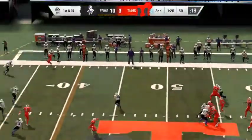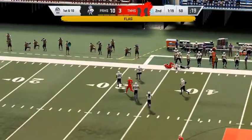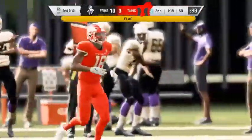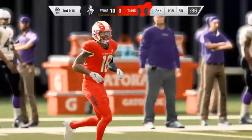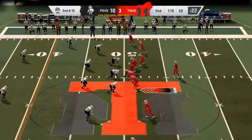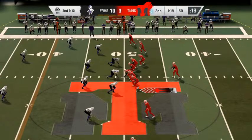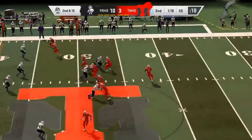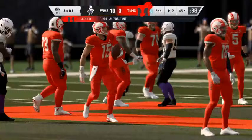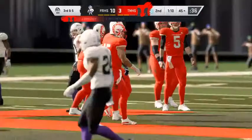From the midfield stripe, they'll look to throw. And he's corralled, but not before getting it inside the 35. So this will be accepted as it moves the offense backwards. Here we go. Set. 30 pace. Let's go. Defense, let's go. Pick it up, D. Back to throw now on 2nd and 10. And yes, complete to the tight end, McDonald. It's a gain of 5, and they're going to face a third down.